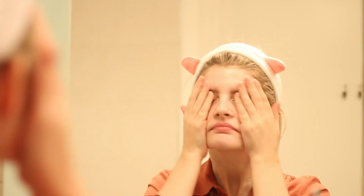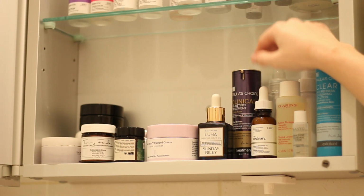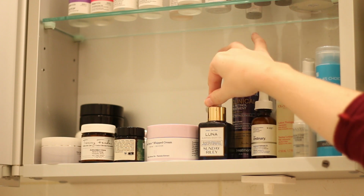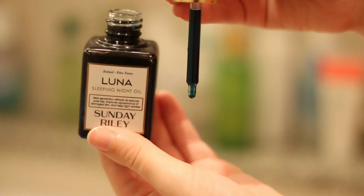Now before going to my serums, I apply my retinol. Right now I have 3 on rotation. I have the Ordinary one, Paula's Choice, and finally the Sunday Riley Luna. The reason I'm applying Luna now is because this is the one I apply most of the days, and I apply the other ones twice or 3 times a week.